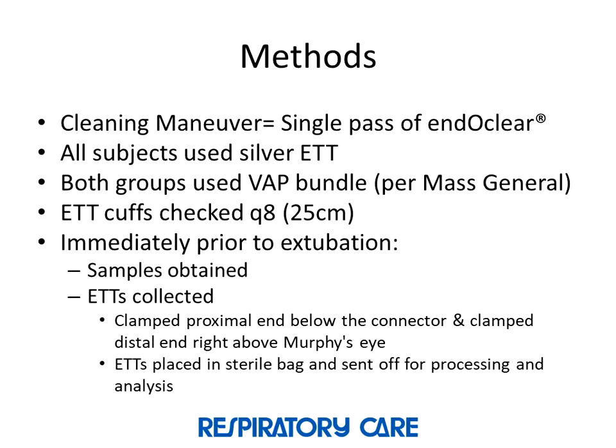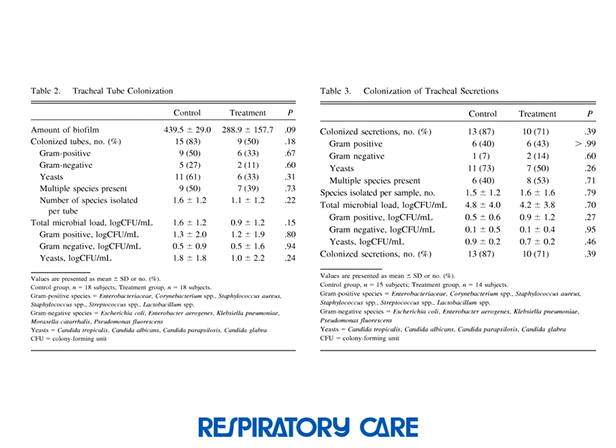So the question was, would the patients have less organisms growing in the tube if they had the EndoClear as well as the silver tube and the VAP bundle? And ultimately we found that no, right? Correct. There was no significant difference between the two.